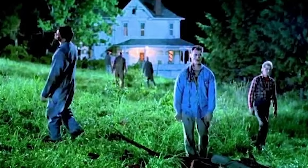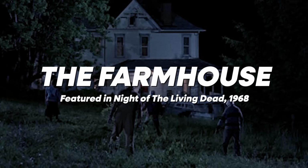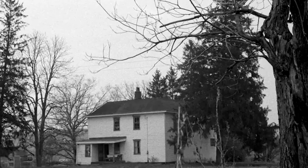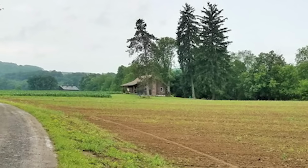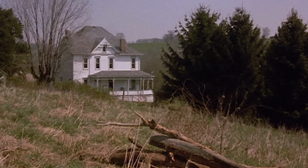Now to Pennsylvania, where the dead once walked. The farmhouse in Night of the Living Dead was the film's central location. At the time, it was a real house on a quiet stretch of Evans City. Over the years, the house fell into disrepair and was eventually demolished. A modern cabin now sits on the site. There are no zombies, but the area still draws horror fans searching for the echoes of that eerie night.